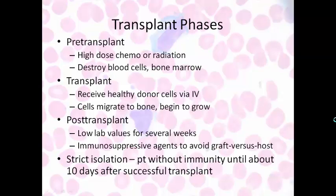So the phases here, we have pre-transplant, that's that high-dose radiation or chemo to wipe out the bone marrow. Then the patient receives the transplant, and then for several weeks post-transplant, they're still recovering. It takes a few weeks for that new bone marrow to actually kick in. They also have to take immunosuppressive agents to make sure that they don't reject that new donation. That's called graft versus host. So that patient is in strict isolation, and for about 10 of those days, they basically have no immunity.